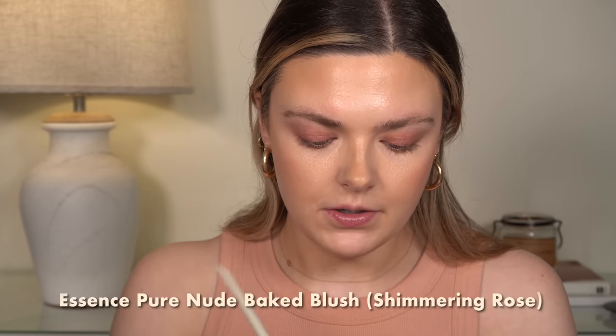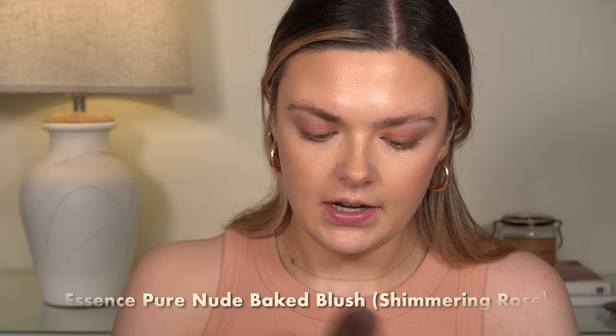Okay, I'm going to add a little bit of this powder blush from Essence. This is the Pure Nude blush in Shimmering Rose. I said earlier, this one is super light, so I think it will pair well with Bliss, because it's just a really light pink. It's not super intense or pigmented.